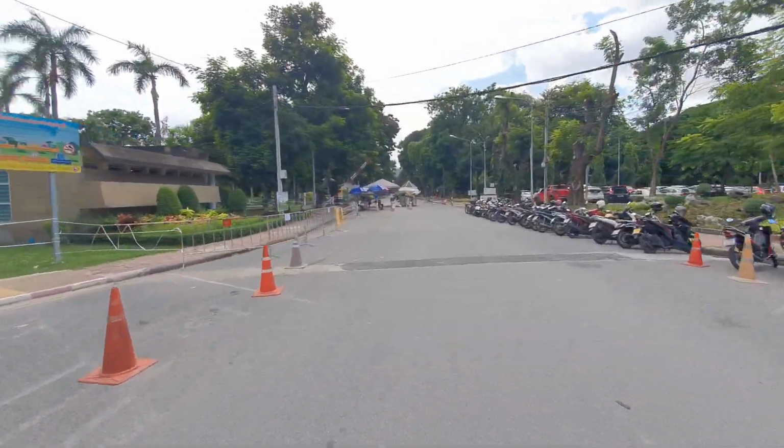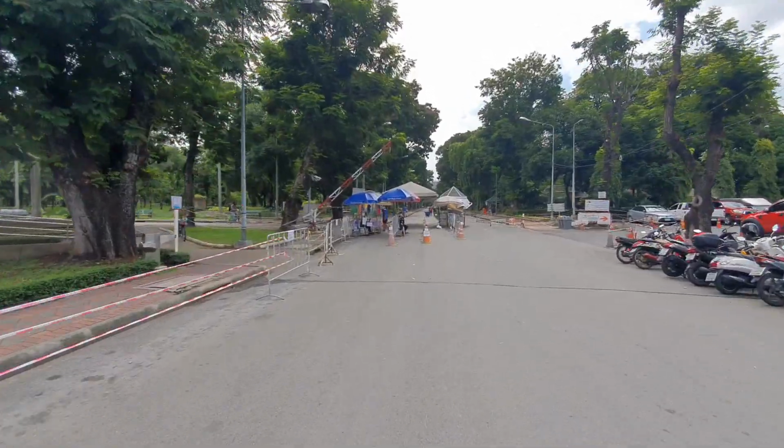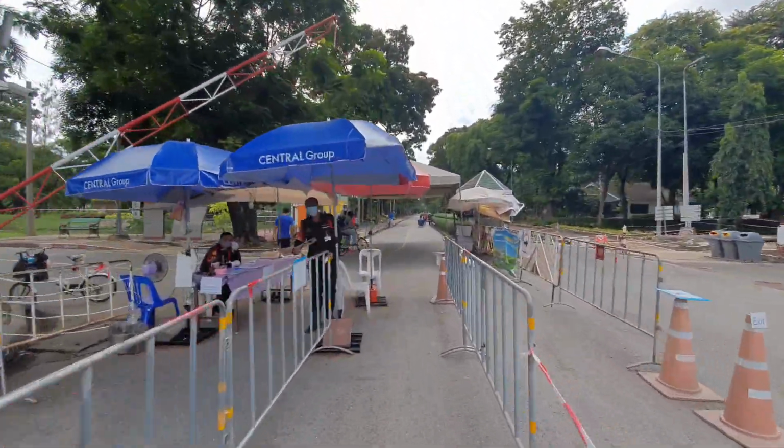Yeah, to get entrance to the park it's important to have your mask with you, otherwise they won't let you in. So they will just check your temperature and then you're good to go.